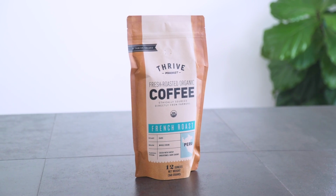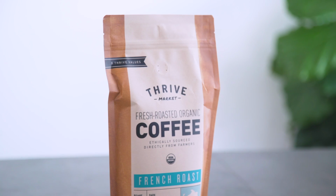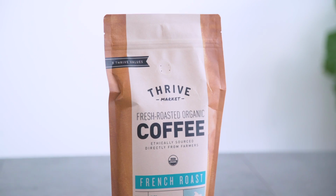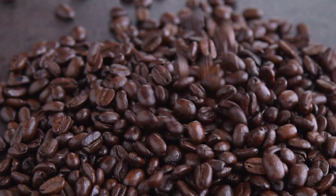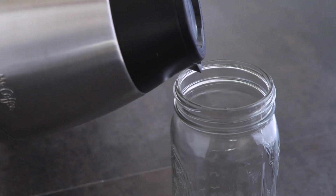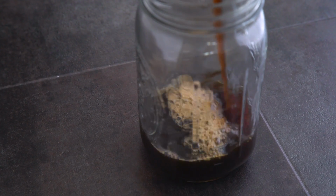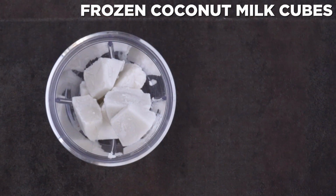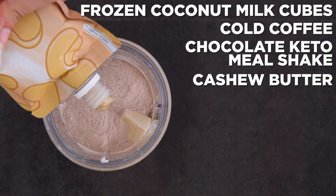So the chocolate contributes to the mocha, but of course that also means we need coffee. Thrive Market's coffee beans are so affordable, they're organic and ethically sourced. The French roast blend I like is from Peru. It's great hot, but what I like to do is save the leftover from my brewed pot during the day and use it in a cold shake. Okay, so to make the shake, I simply blend those coconut milk ice cubes, cold coffee, a scoop of the chocolate keto meal, and a bit of cashew butter.